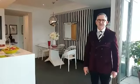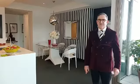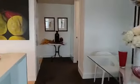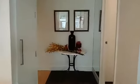Okay, so another feature about this apartment which I think makes it great is the fact that the bedrooms are separated quite deliberately. You've got a bedroom here we've just been to. The next bedroom is over here, so there's really good separation between the bedrooms. And that to me shows a very clever floor plan.